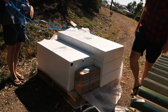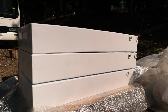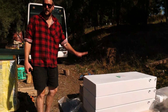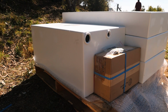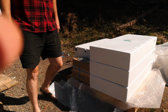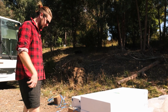So exciting. These 3 tanks here, guys, this is our freshwater tanks. They're about 115 litres each, which should give us somewhere around the 350 range, give or take, it not being completely full. And this is our grey water tank as well. The freshwater tanks are going to be dispersed through the centre of the bus to disperse the weight as much as possible. Plus also, that's how they fit, because we want to put them underneath.